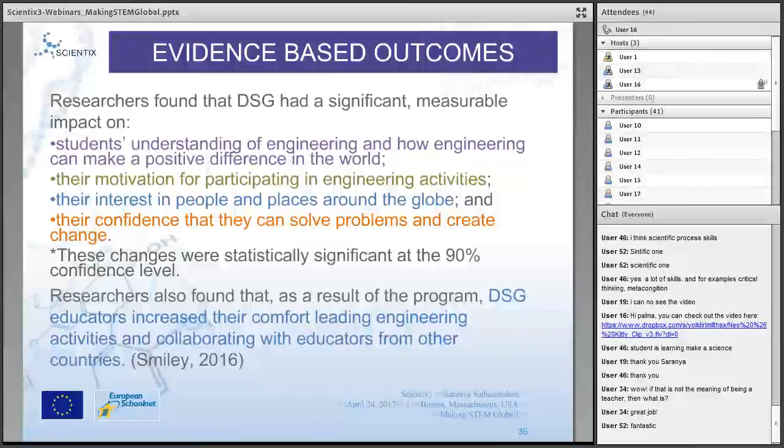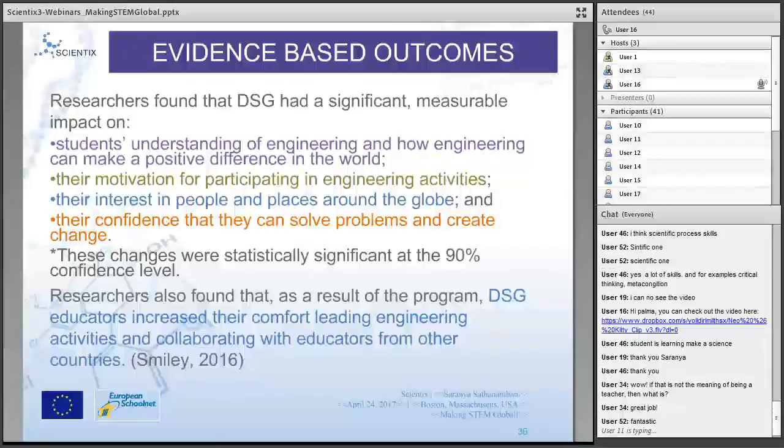And so here is a summary of our findings. We are in the process of putting together a full report and executive summary that I'm happy to share with anyone if you're interested in seeing it.